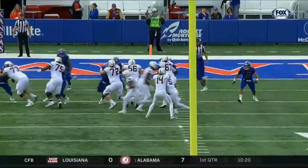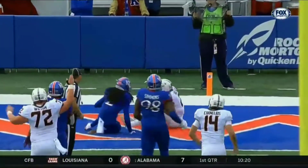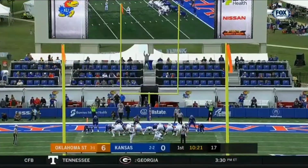They're going to run Landon Wolf in a ghost motion. They fake it to Justice Hill. Look at that window open up. The quick slant right there to Tylan Wallace for the touchdown.